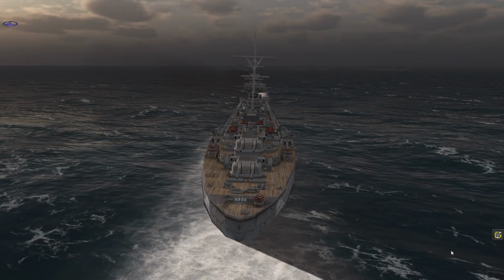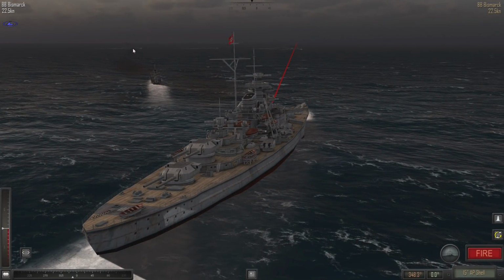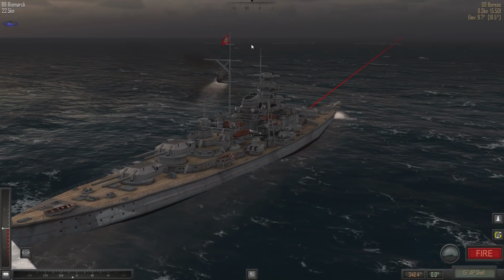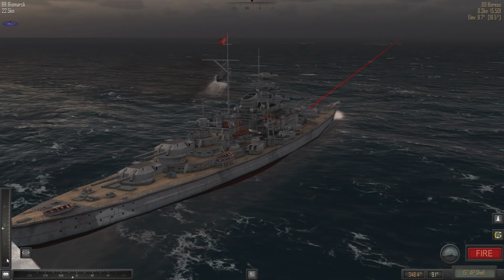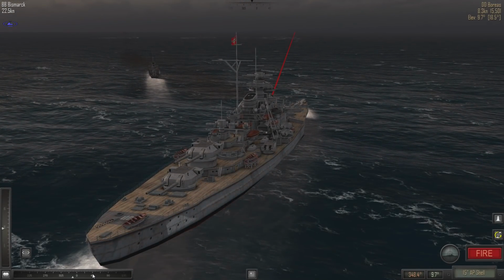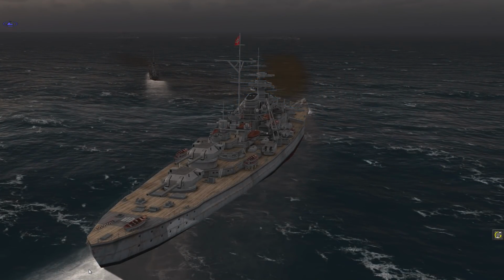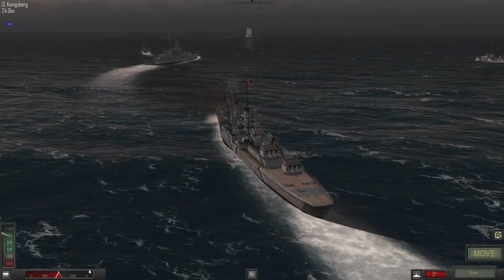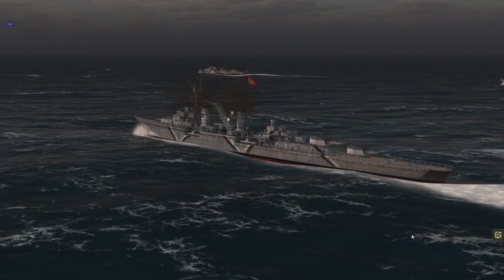Let's go hard starboard, and get the Bismarck's guns to bear on. Where is that? There. On the destroyer. 9.7 is the opening gambit of the gun directors. 9.7. The wind is quite strong in our face, so... Ooh, that's very close. Very close for an opening gambit, which is pretty good. Königsberg. Turn to starboard to match.